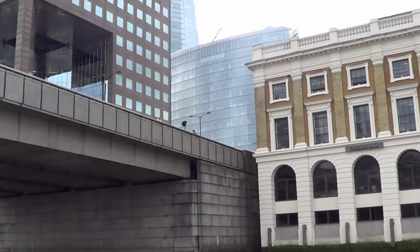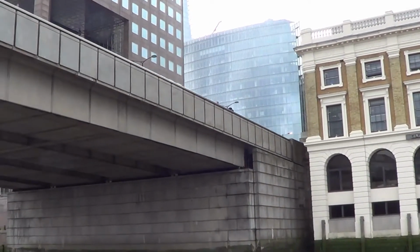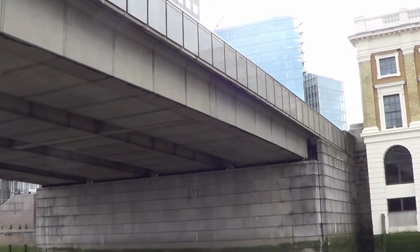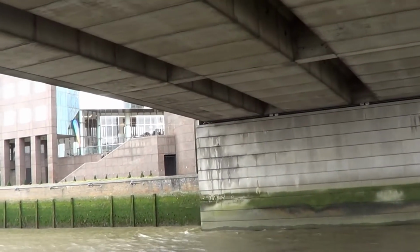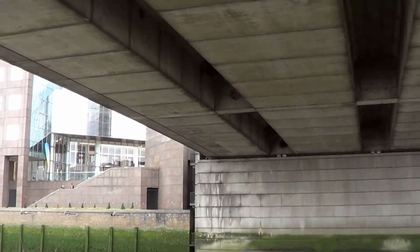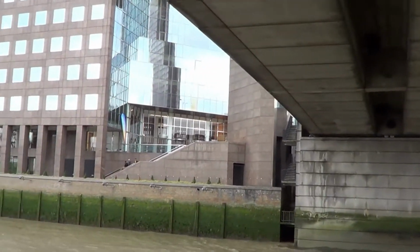We're going to head underneath London Bridge. To the left, if you look, is the name of the bridge. So if you don't believe me that this is London Bridge, the writing's on the wall. Literally. Oh, there you go. So that's London Bridge.